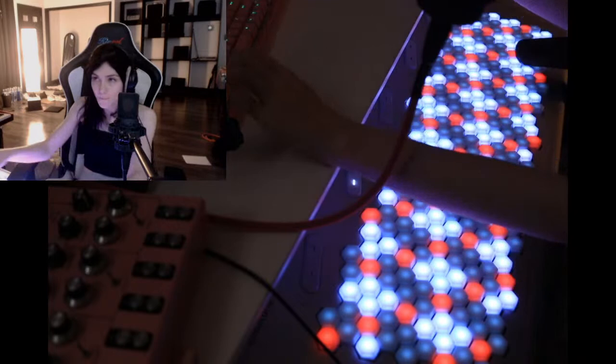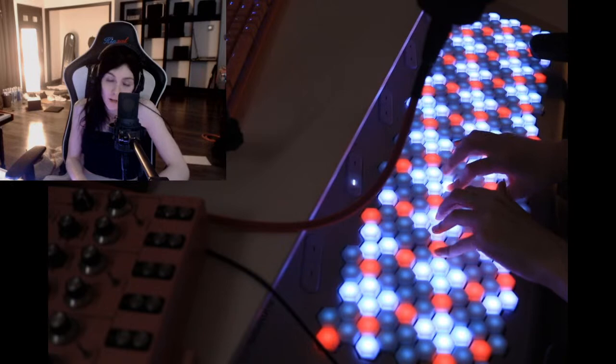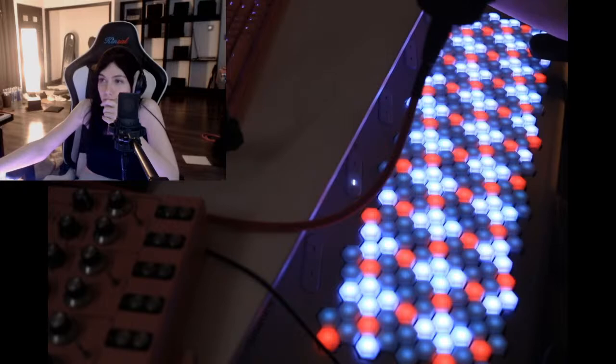Okay, so isn't that just crazy? That's actually a patch from Witchcraft. You guys might recognize it from the B section.